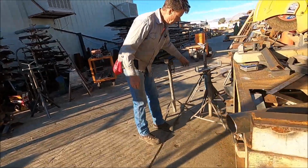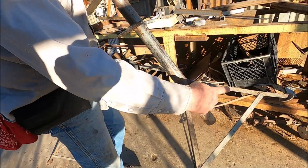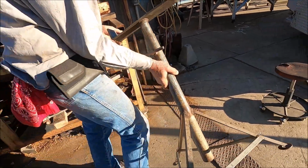These are made from scrap. I think the only thing that I had to buy new was this flat bar right here. But this is all stuff that the fence guys dropped on the job. Washers the iron workers dropped out of the sky. Nuts and bolts I picked up on the prison jobs.